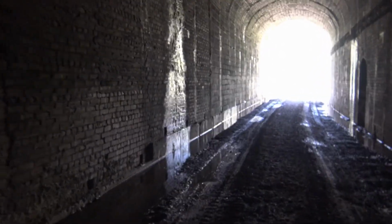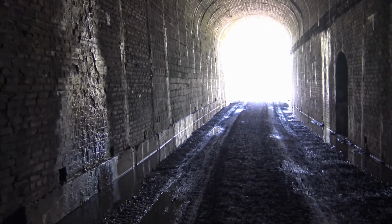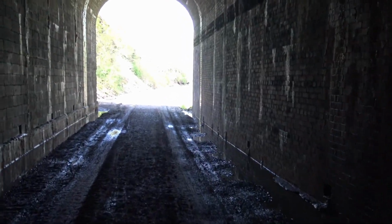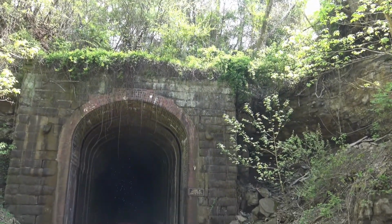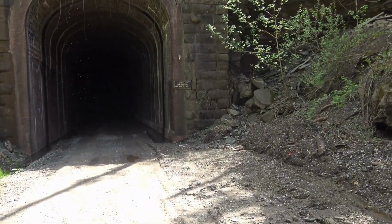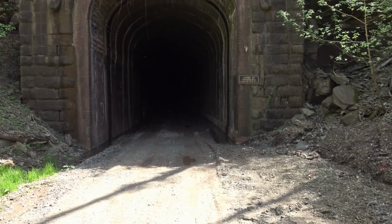See if this makes sense. This is the west side of the east tunnel at Pennsboro. Okay, here's the west side of that east tunnel at Pennsboro. It's called tunnel number 7, 779 feet.